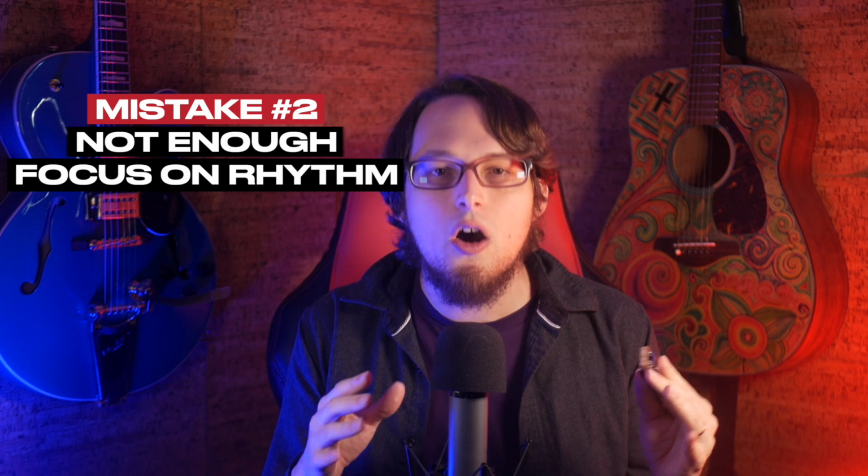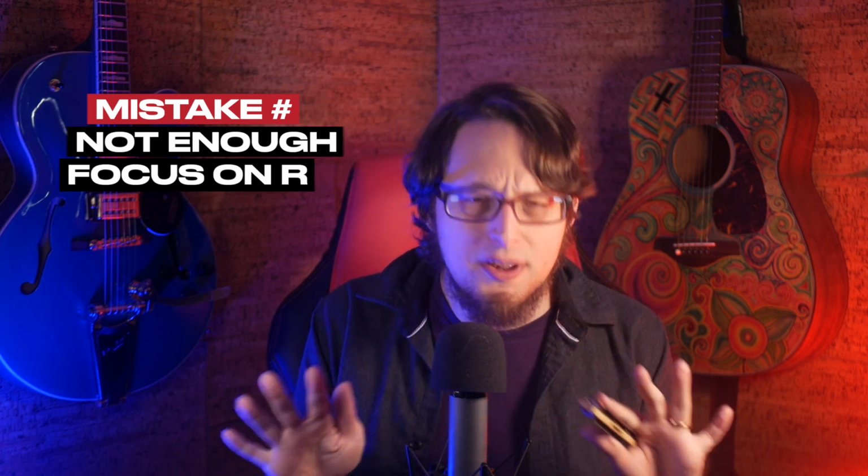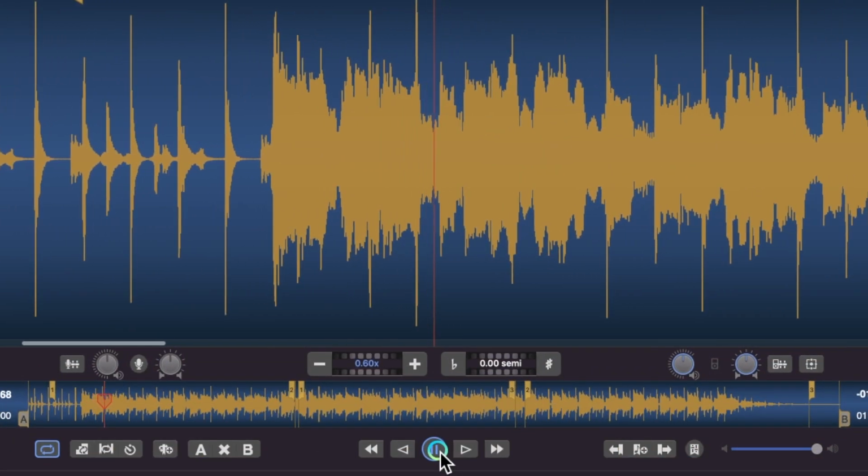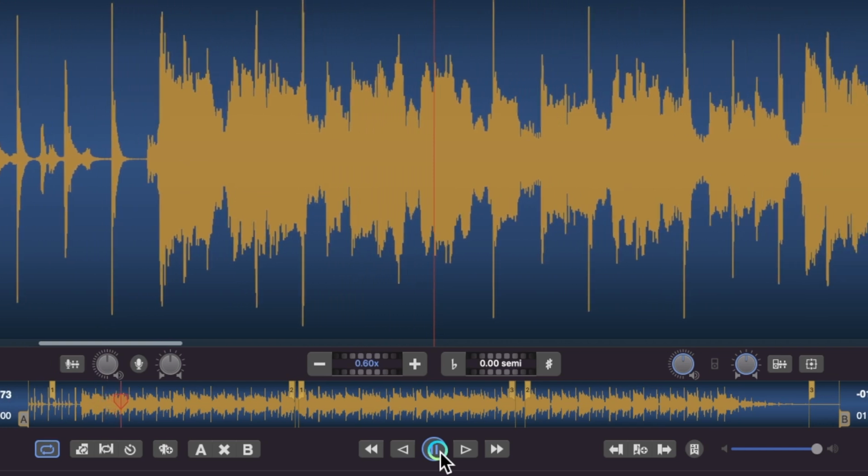The next mistake I see is focusing on notes over rhythm. Now, don't get me wrong, playing the right notes is important, but if your rhythm is not there, if your timing is not accurate, nothing you play will sound good. And I'm not exaggerating. If you can't play in time, you will not be a good musician. If you're learning something, spend more effort on perfecting your timing. Like when I'm learning a song, I often use a transcription program so I can hear the music clearly at a low tempo, which makes picking up on the rhythms and the subtleties of those rhythms a lot easier.